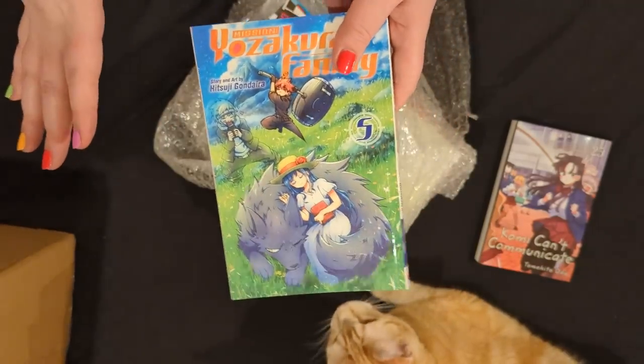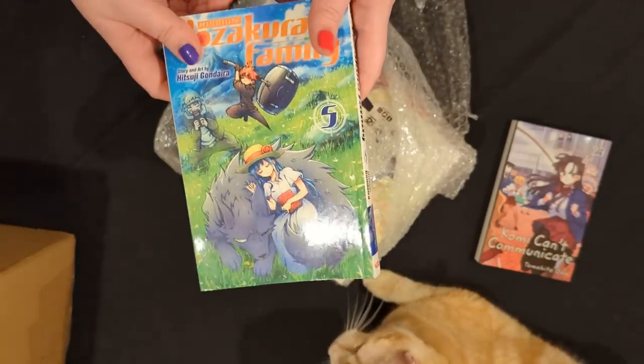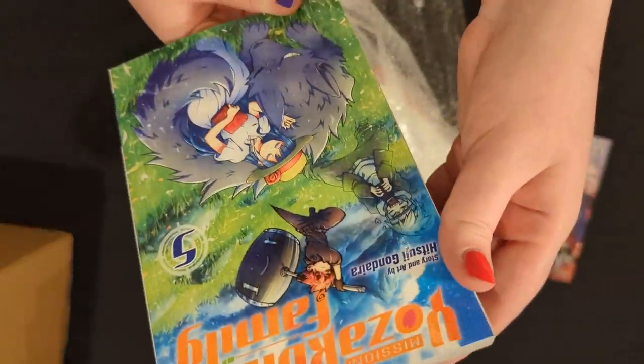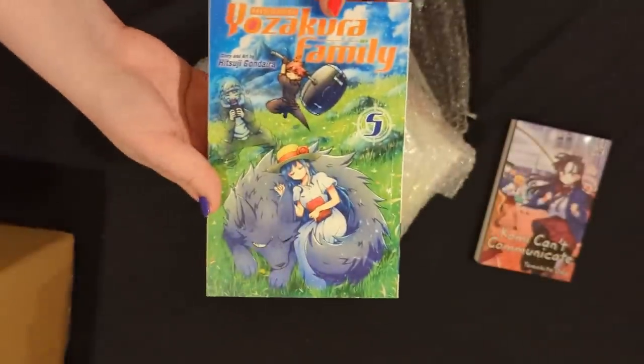I'm definitely behind on some of my Viz shonen stuff. It's a lot of what I've been binge reading the past few days, actually. So, oh dear, that might be one where I try and binge a bunch. There's a cute little doggy on the cover. Look at that, isn't that so cute? I really like these covers, they're so bright.